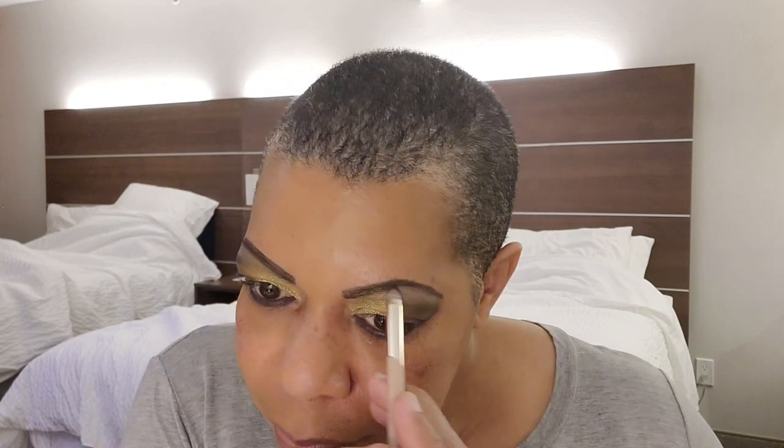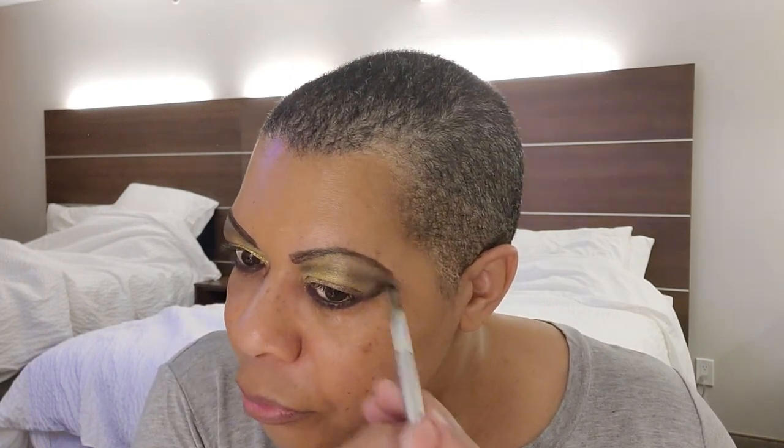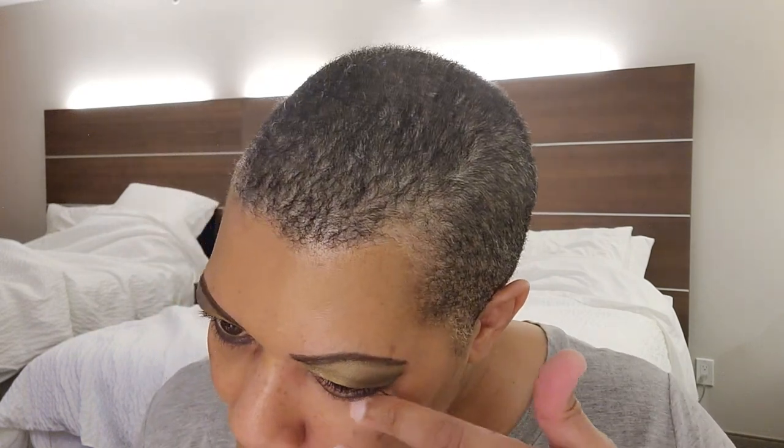I like this better. We're going to go back to the brush that had that orangey shade from Berlin Underground, and we're just going to feather over. We did not add more of that shadow onto the brush. Okay, this is what we got. Now we're going to do the lower lash line, shit. I need to, all right, we're going to do that and then see what happens under here.